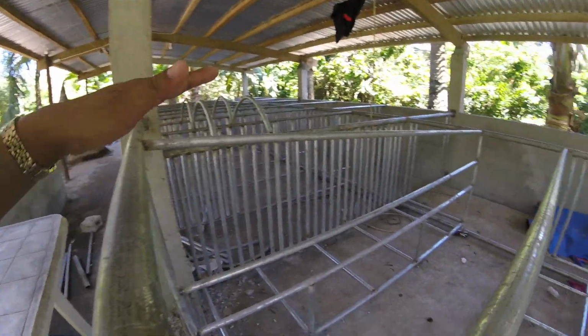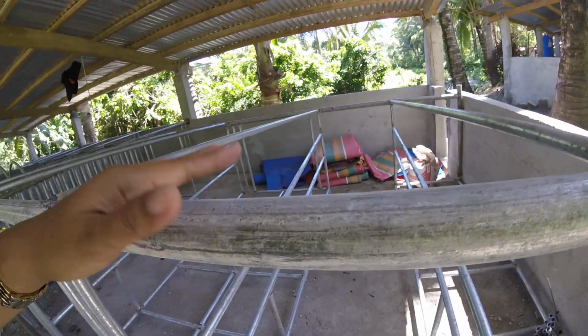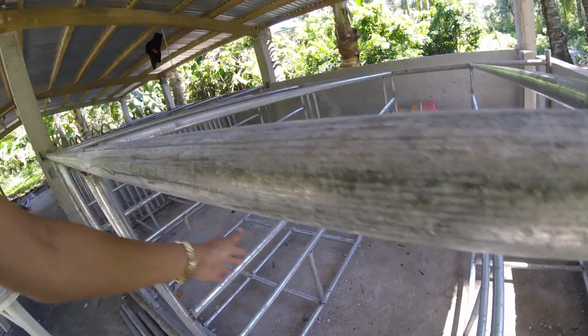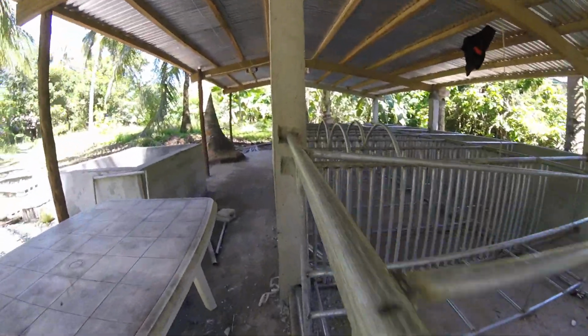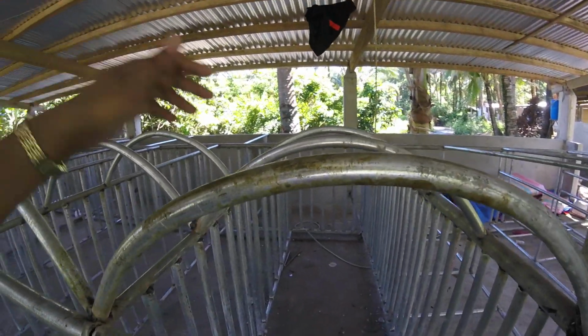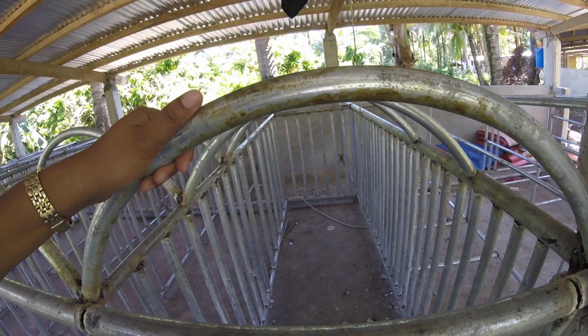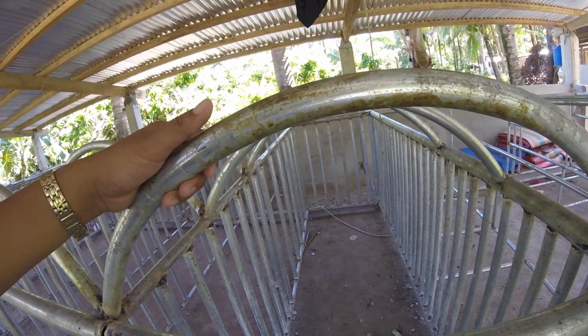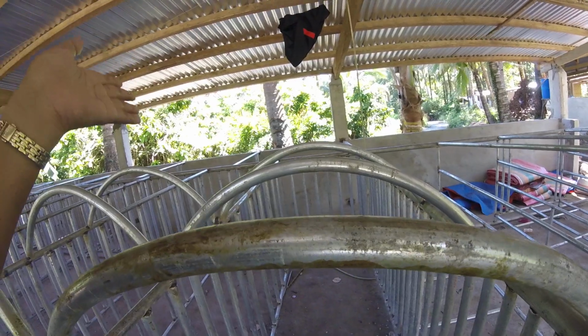So there will be two, one mother pig here and one mother pig here, and then piglets come in and out here. Very safe. Tapos here, this is where the standby pregnant mother pigs staying. So they still gonna put some barriers here.